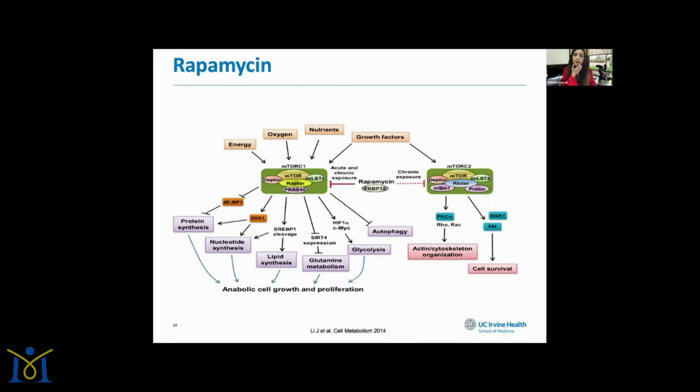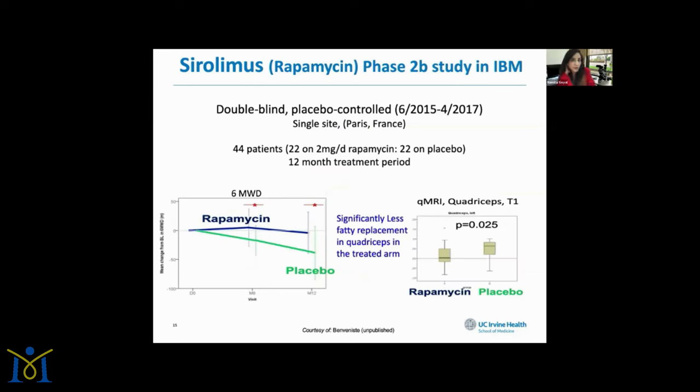The other drug that has generated a lot of enthusiasm is rapamycin, or sirolimus. Rapamycin is an mTOR inhibitor that is thought to regulate autophagy, basically trying to restore abnormal protein degradation. This drug was also studied in a phase 2b study led by Dr. Benveniste from France. It was a double-blind placebo-controlled study done from 2015 to 2017. 44 patients were enrolled: 22 received drug and 22 were on placebo, treated for a 12-month period.